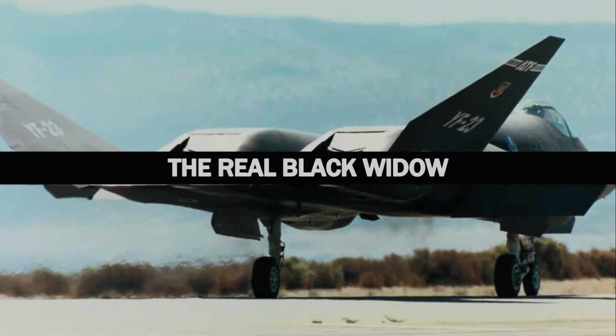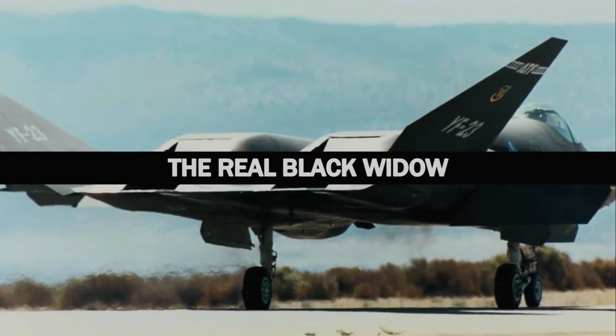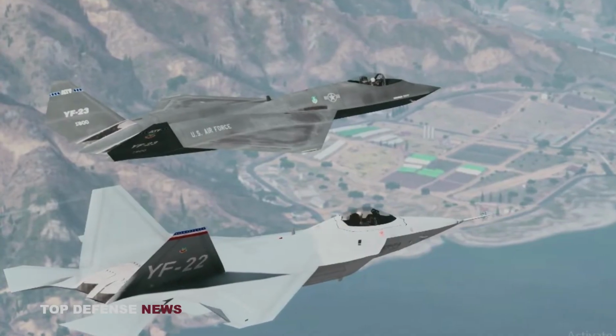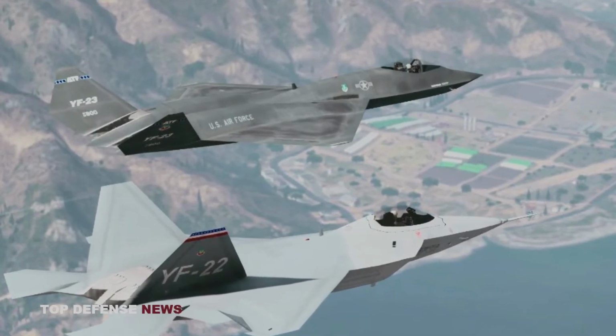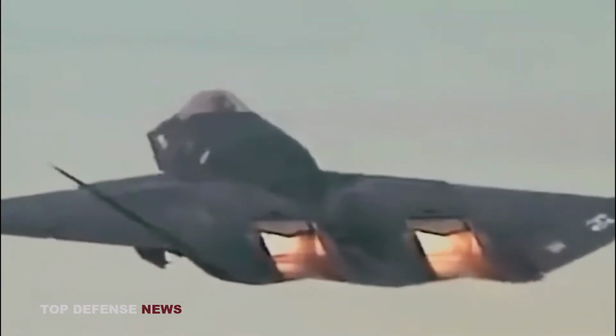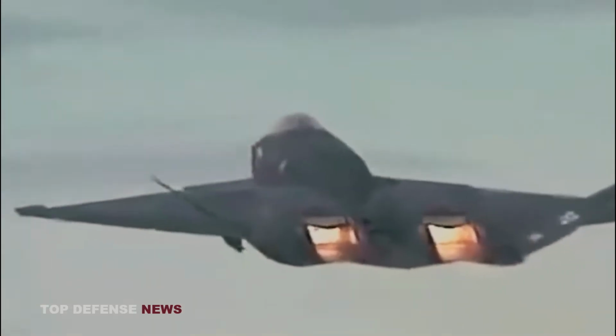The real Black Widow. 2 prototypes of the YF-23 were built, each with a different set of engines, as one element of the development phase of the program was to evaluate 2 experimental turbofan engines.